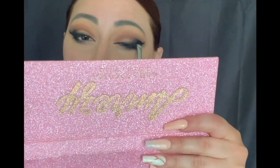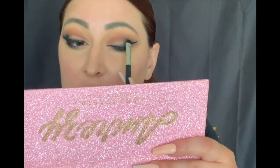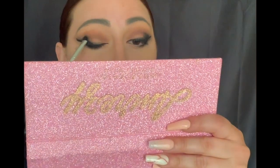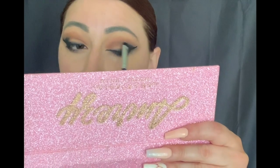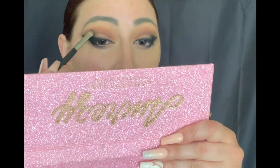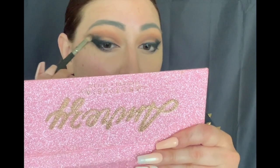And the reason I'm doing this before I clean out my eyeliner is because I want to make sure that everything's connected the way I want it before I go wiping away my eyeliner. Okay, and I'll go back in with another blending brush. And just lightly, the lightest touch possible, just to buff this.